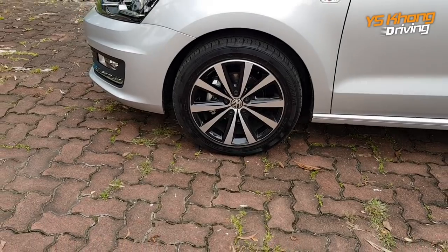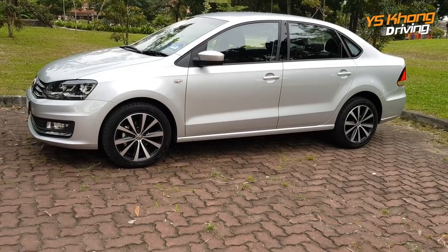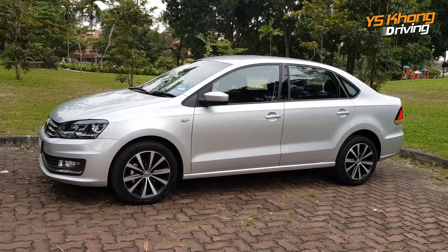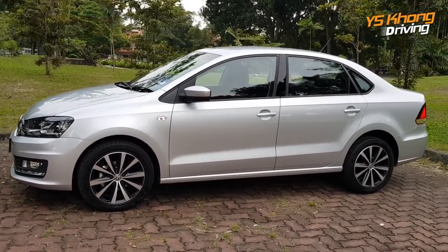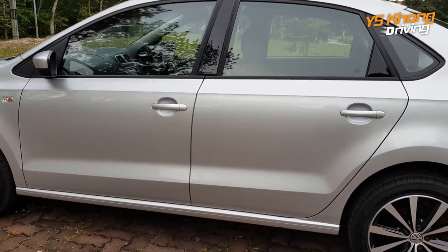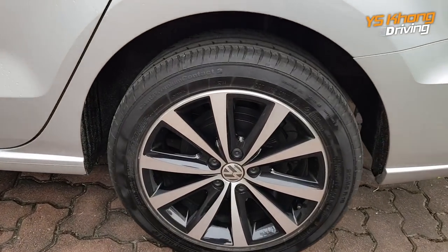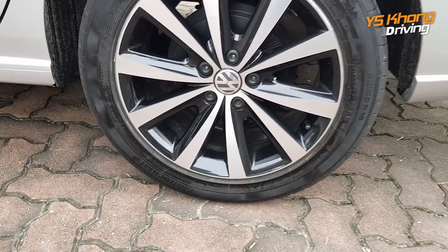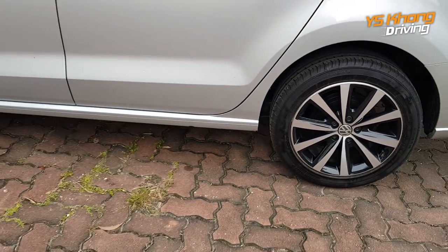And so if you look at the car from an overall point of view, you must consider that these are 16 inch wheels, so the car looks proportionate. That's very important. You don't want a big car with tiny wheels, or big wheels and a tiny car. So this car looks very nice and proportionate, and you can see the doors are wide and long, and later we'll see how they open. Then we have the back, and at the back you see drum brakes and what looks like a torsion beam arrangement, while the front is McPherson struts.